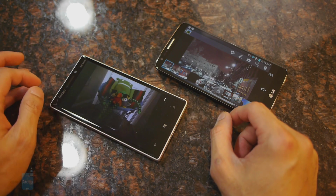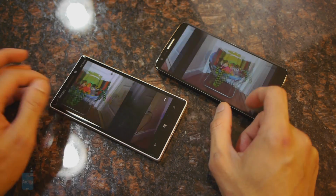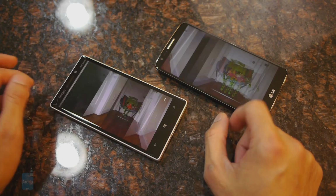Beyond that, when it comes to the LED flashes, we've got to say that they both cast a really nice tone. So even from far distances, you're going to have a lot of lighting and scenery.